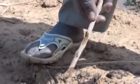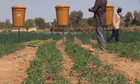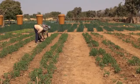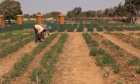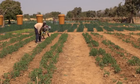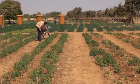The roots of the crop develop as deep as the soil gets humid. The way the roots develop, the fruits also develop. So drip irrigation is more beneficial. Let's see how this affects plant growth. The two planting beds on the right show tomato plants that are hand-watered. The planting beds on the left were transplanted on the same day, but watered with drip irrigation.